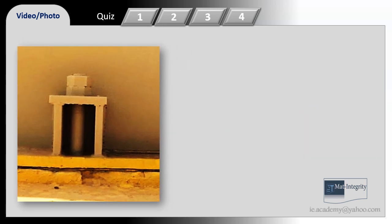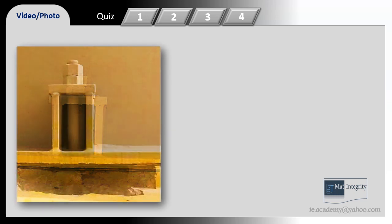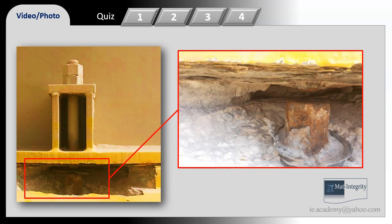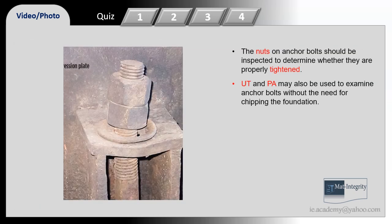A conventional method is to chip out the foundation underneath the anchor bolts to reveal the condition of the anchor bolts below the base plate. These photos reveal the real condition of this anchor bolt after chipping out the foundation, and it is completely corroded and separated in two parts. The nuts on anchor bolts should be inspected to determine whether they are properly tightened.